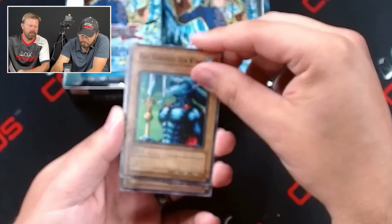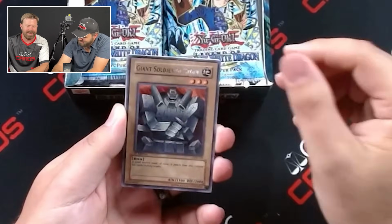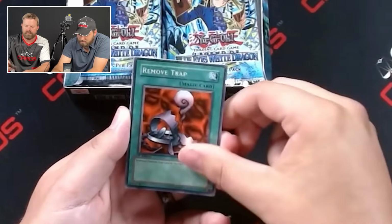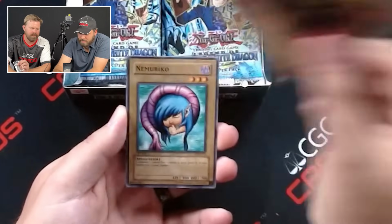Come on, baby. Giant Soldier, so you saw that normal, huh? Yeah, I was like, uh-oh, what's going on here? Giant Soldier of Stone, good rare. Remove Trap. Nice. Steel Ogre. Monster Egg. And Nemu.